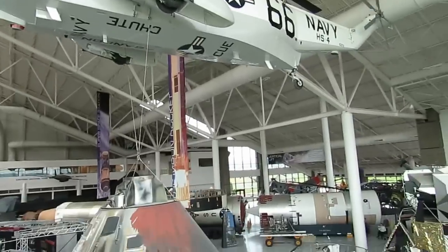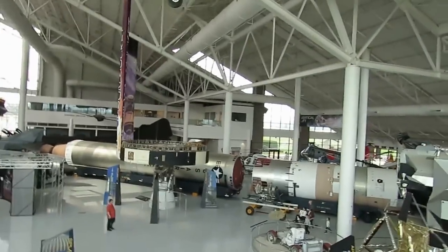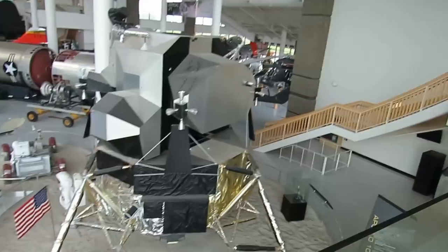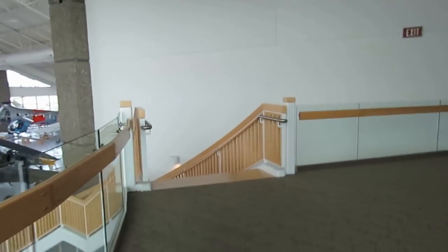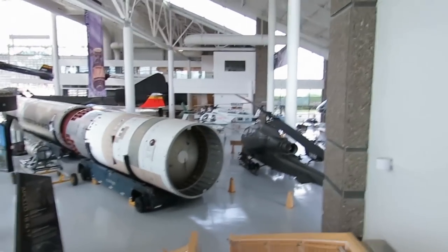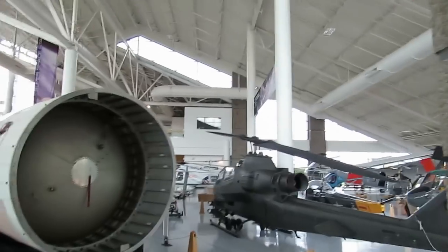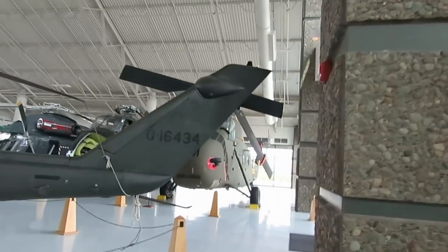Supposed to be one of the Navy helicopters hauling an Apollo capsule out of the ocean after a successful landing. And there's an instrumentation unit from a Saturn V, I believe that's what it is. And a mock-up of a lunar landing module, LEM anyway. Well, let's get these helicopters viewed first.